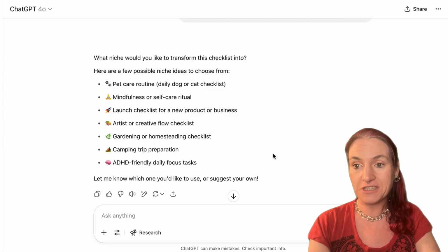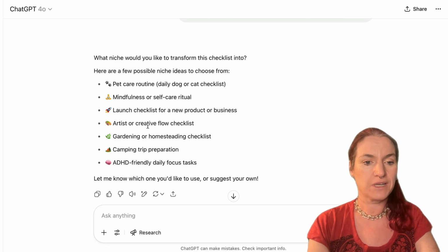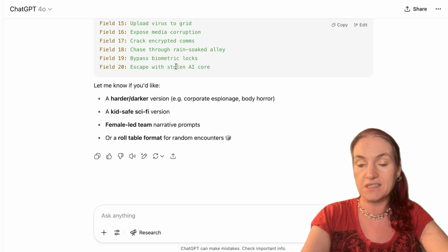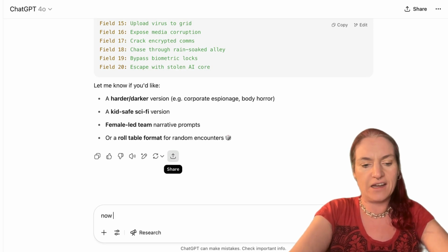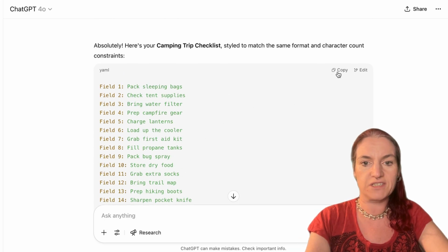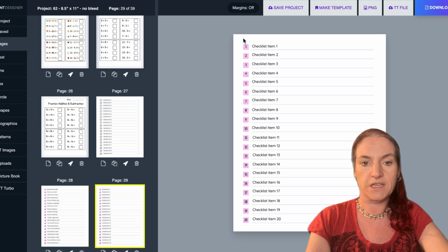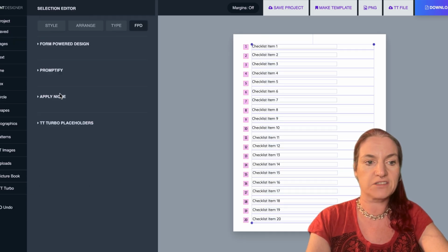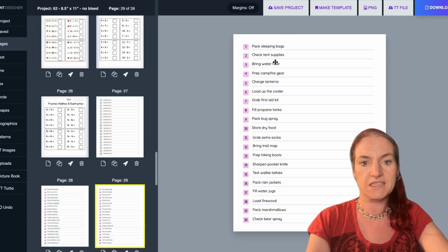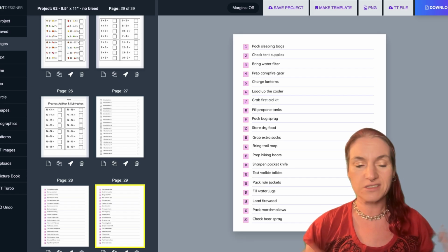And let's say we do want to create a checklist for another niche. We can just take a look at this and say, okay, how about a camping trip? So even though we've just gone through this Cyberpunk one, I can say, now do the camping trip checklist. Fantastic. So that's given us 20 fields. We can go back to our plain checklist, select all those again, and just paste in those new fields. Pack sleeping bags, check tent supplies, load firewood, pack marshmallows.